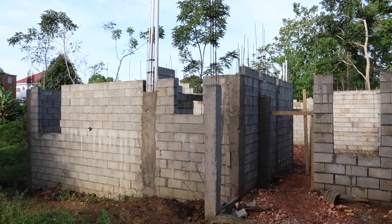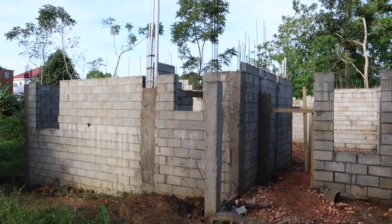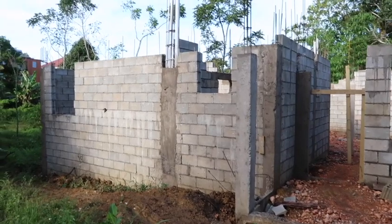So if you're new here, this is the house that my mom is building. Me and my mom. That was awkward.